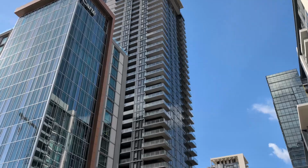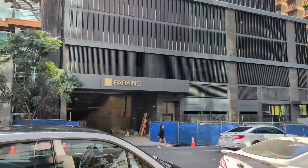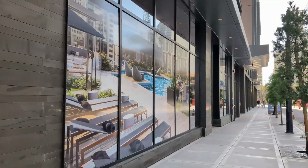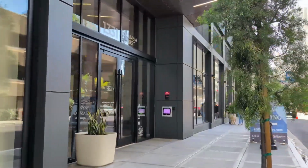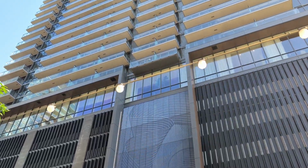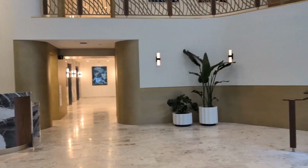Today we are super excited to show you the Lindley, the newest luxury high-rise apartment to open in downtown San Diego. This building is on Columbia Street between West Ash and West A Street, and it's technically in the core Columbia district of downtown, but its claim to fame is that it is 3 blocks away from the heart of Little Italy. It opened this fall with its first round of move-ins this past November, and its second round of move-ins for the higher floors are going to be in January.